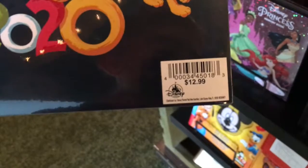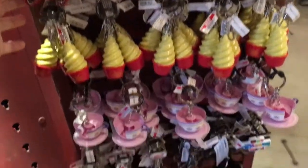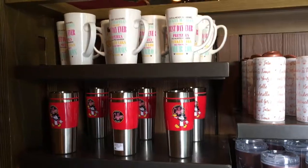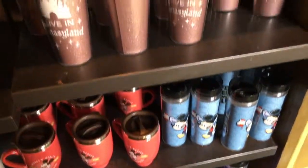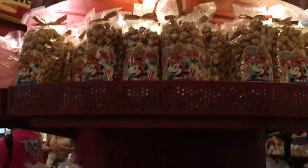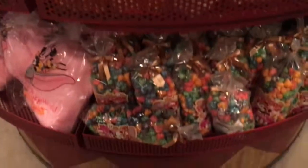And it's $12.99. You can get all these key rings for $9.99. Here are some mugs and travel mugs you can buy. There are lots of different flavours of popcorn you can buy. So we're all done in Storybook Circus, just walking out now. And now we are going to go over to Tomorrowland and use my Fast Pass for Space Mountain.